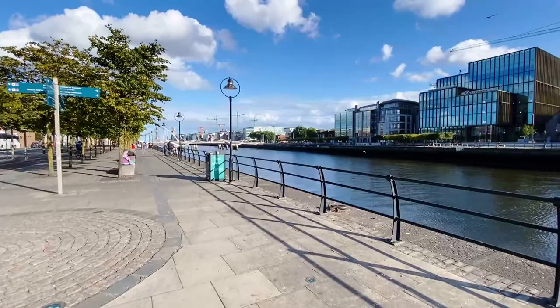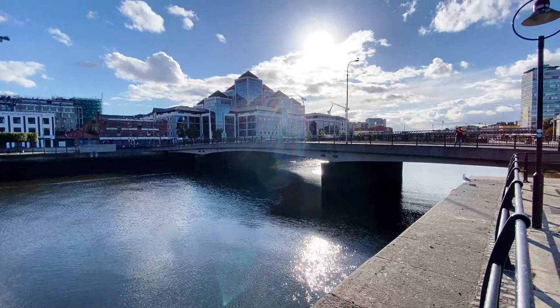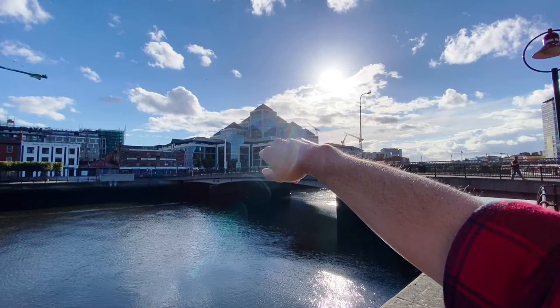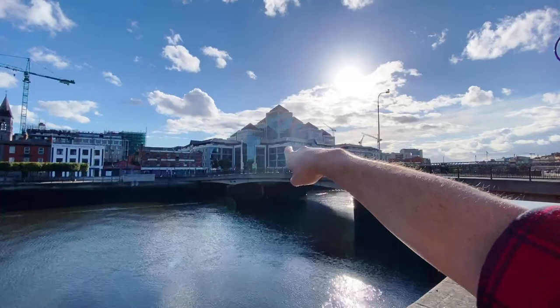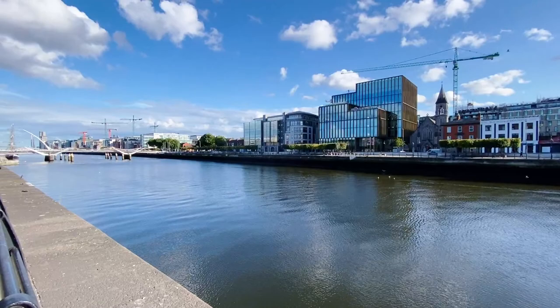The beautiful River Liffey, ladies and gentlemen. Crystal clear, dark green waters of the River Liffey. What's that building behind you? I don't know, it looks cool though. Very modern. Probably 1983, that was built in 1983, I'm guessing. Let me know what year that was built. These are George's Quay. Okay, thank you so much. I will.